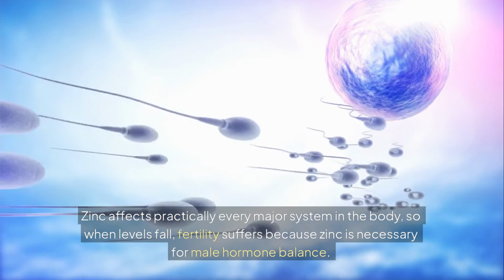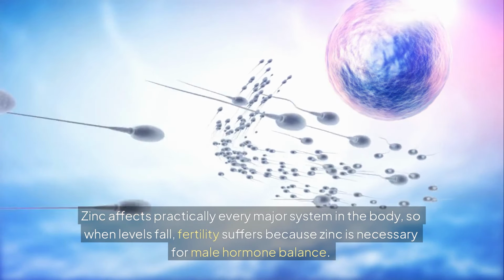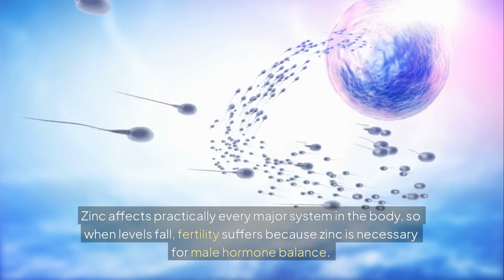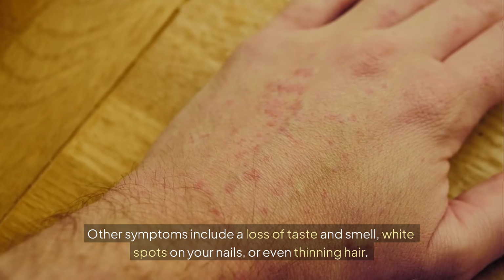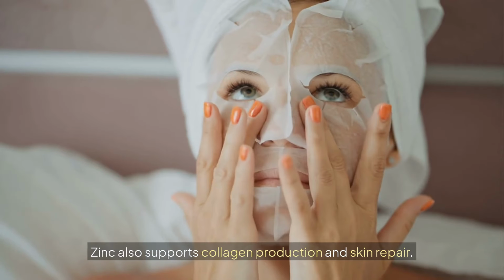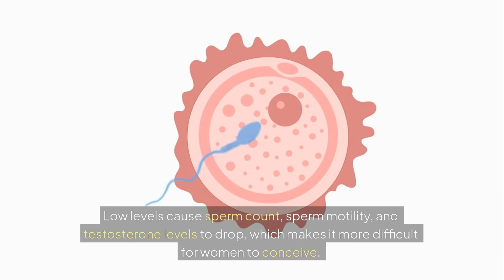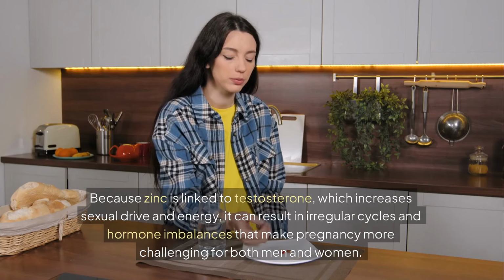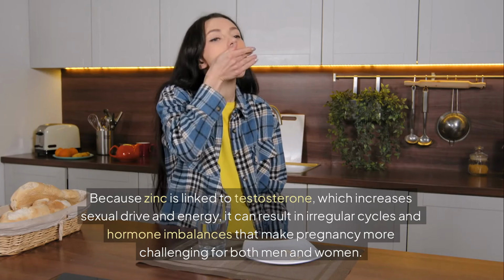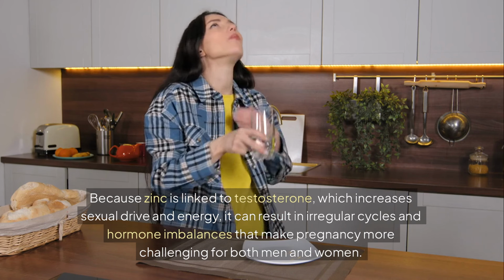Zinc affects practically every major system in the body, so when levels fall, fertility suffers because zinc is necessary for male hormone balance. Other symptoms include a loss of taste and smell, white spots on your nails, or even thinning hair. Zinc also supports collagen production and skin repair. Low levels cause sperm count, sperm motility, and testosterone levels to drop, which makes it more difficult for women to conceive. Because zinc is linked to testosterone, which increases sexual drive and energy, a deficiency can result in irregular cycles and hormone imbalances that make pregnancy more challenging for both men and women.